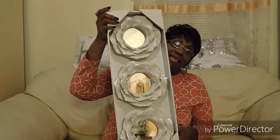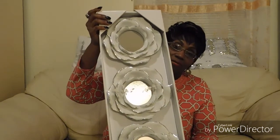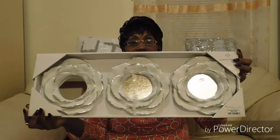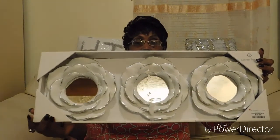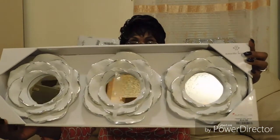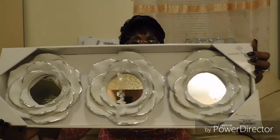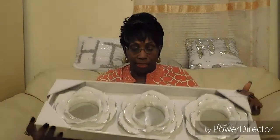Okay. Now I want you to see this beauty right here. See that? That's a mural decor heart that I found in Burlington. Okay? And they got the glass in the middle and the flowers, and it got white and silver around the edges, which is absolutely gorgeous. And these were from Burlington.